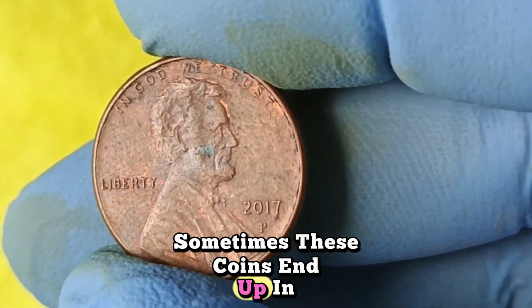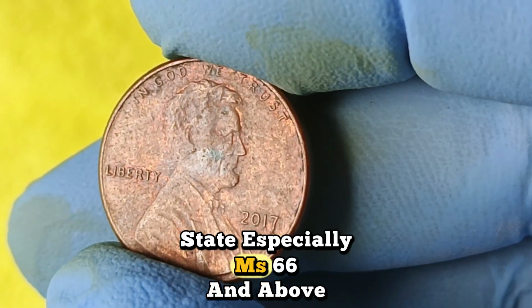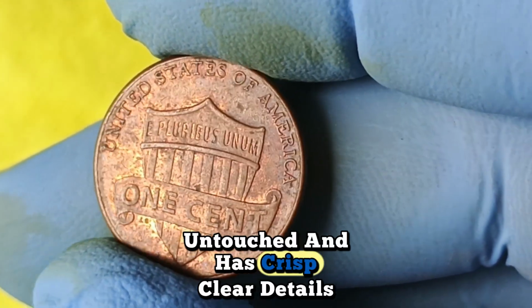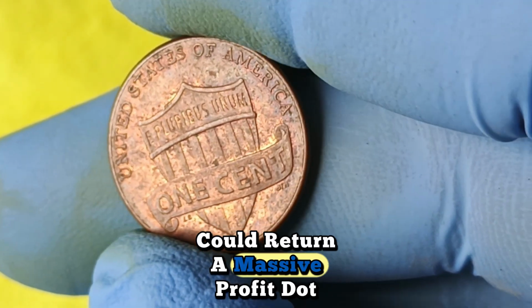Sometimes these coins end up in circulation completely by accident. Collectors are always on the lookout for coins in mint state, especially MS66 and above. If you find a 2017 penny that's shiny, untouched, and has crisp, clear details, it's worth getting it graded. A small investment in grading could return a massive profit.